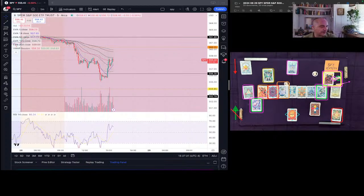Will they open higher or lower tomorrow? I think they both open lower tomorrow, guys.